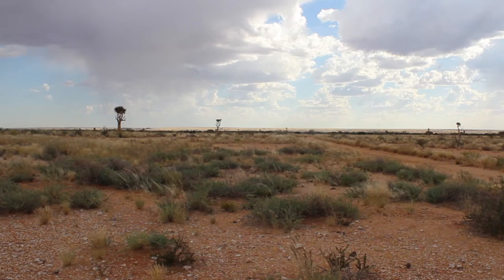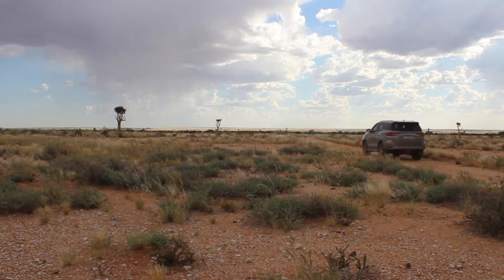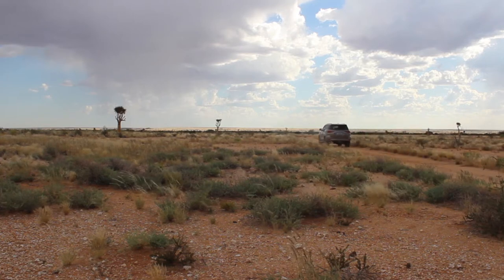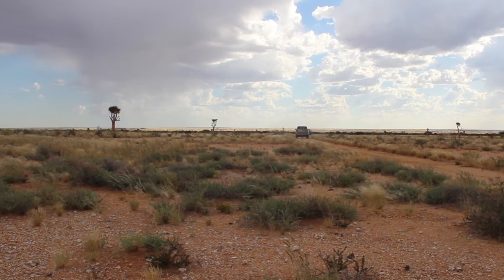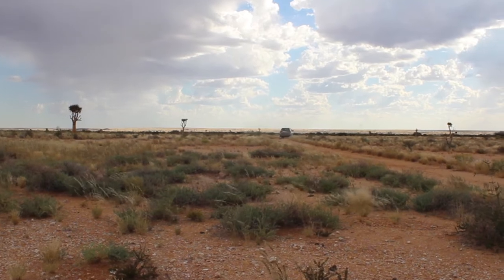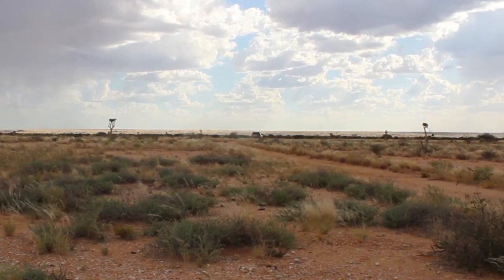Next up, the Quiver Tree Sanctuary. I'm very fascinated by trees. These quiver trees are quite interesting because they look like the offspring of a tree and a succulent.